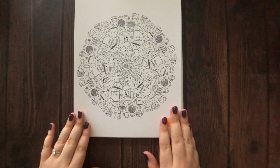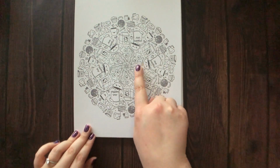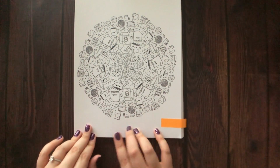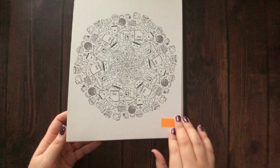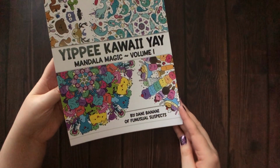and more breakfast. So obviously my eggs are right here, and I'm really excited to get back into this book. I've only done one other page in here, I think, but it's such a fun book. So really looking forward to coloring the eggs in Yippee-Ki-Yay by Danny the Nanny.